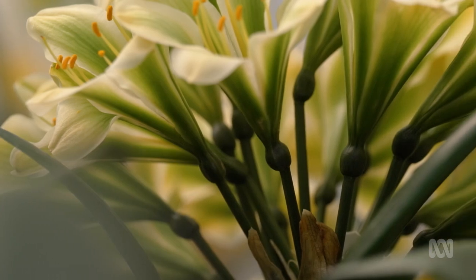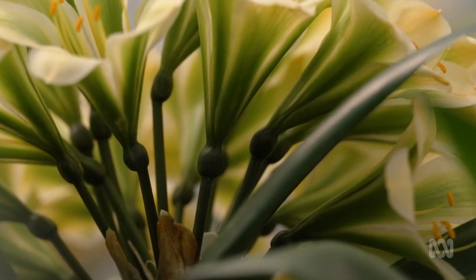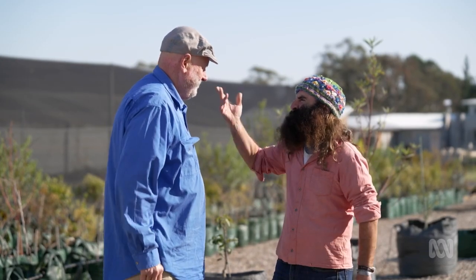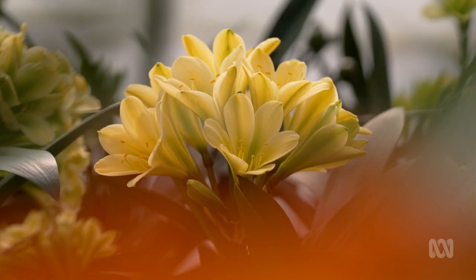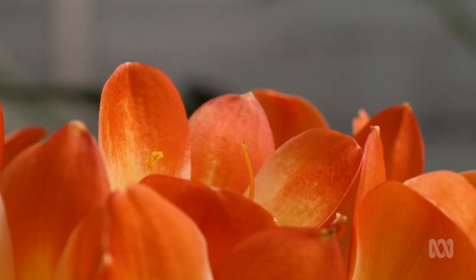Clive's named after Lady Clive, the Duchess of Northumberland. All right. I don't think it matters because you know what you're talking about. It's a plant that we both know and love. Can we go and meet the family? Absolutely, come on. Clivias are long established in Australia, but you'll never have seen varieties quite like these.